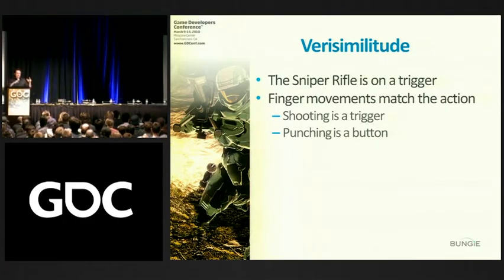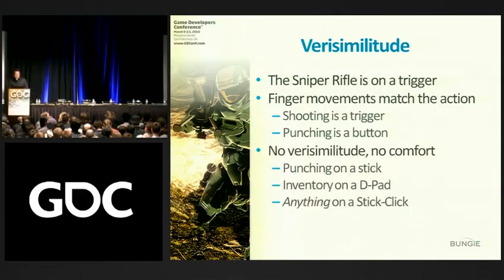So what you want to do is make sure that the finger movements match the action in some way. Shooting is on a trigger. Punching, it's on a button. You don't want to set it up the opposite because then people can't get comfortable with your control scheme. They can't enter that flow state.